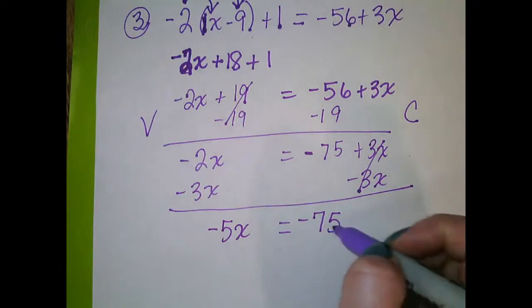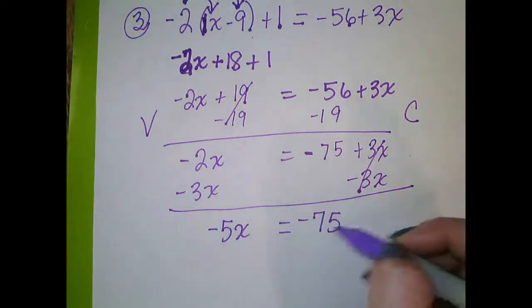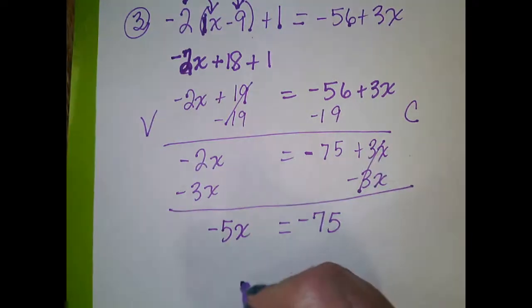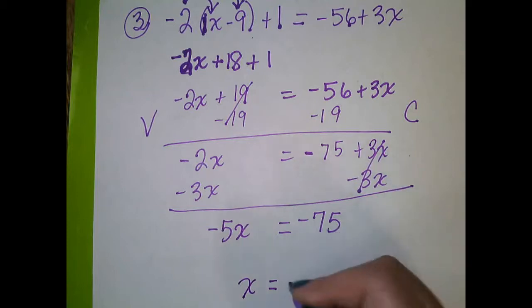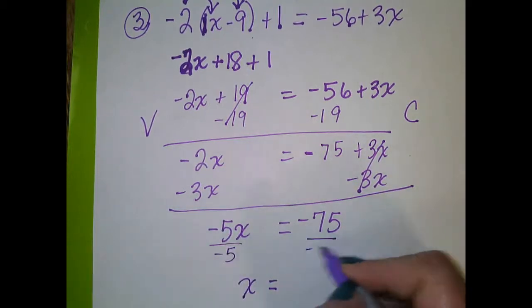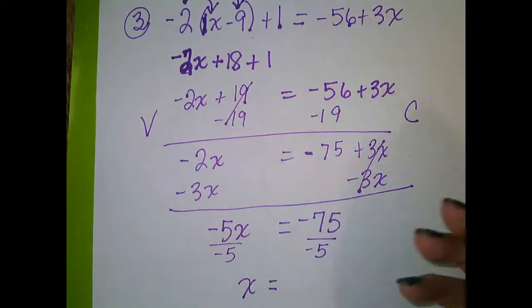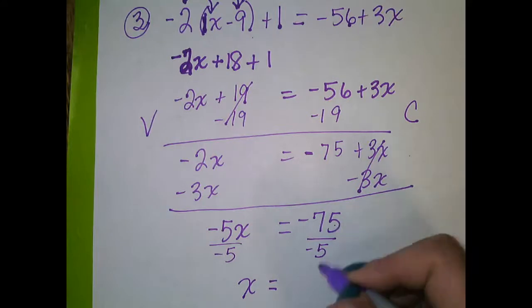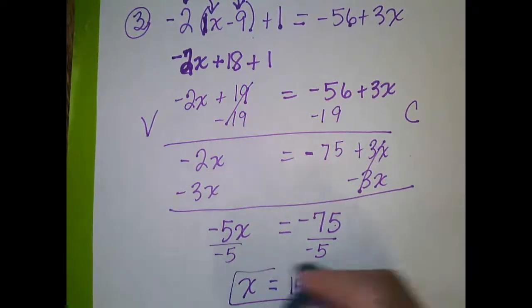Well, if you think about this for a minute, the number that you've multiplied to that -5 is going to give you a negative number. So the only possible solution for that, the answer has to be positive. So you don't write a negative up here. When you divide both sides by the -5, notice these two right here are negative. So it should result in a positive answer. And 75 divided by 5 is 15. So your solution is 15, but we got to check this.